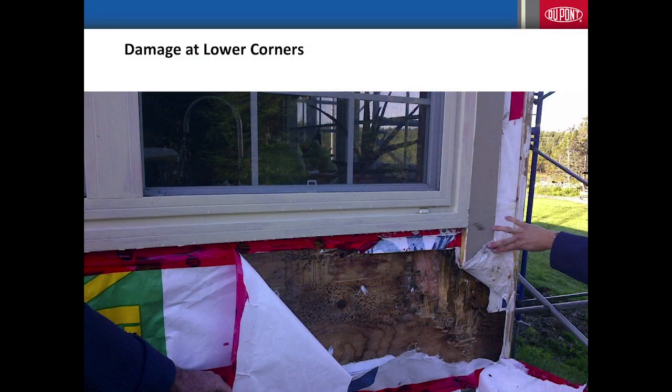We take walls apart all the time, and we see this. What happens is the moisture hits the head of the window, drains to the side, comes down, and sits right in that corner. And those corners are always rotted out. In this particular case, there was no sill flashing. They used Tyvek on the sill, which is not an approved flashing material, and then they taped it to the bottom side of the window, hoping that would keep water out. But it just basically trapped water in there.